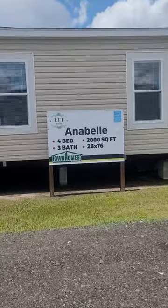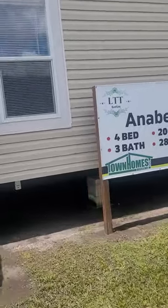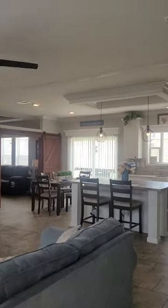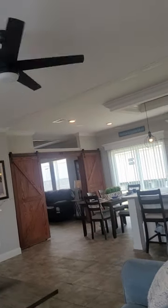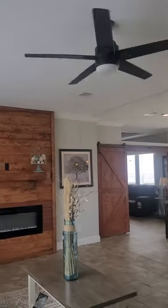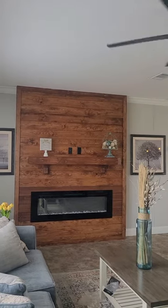It's a 4-bedroom, 3-bath. 2,000 square feet. Okay. Here we go. Standing at the front door. Got a little fireplace right there.